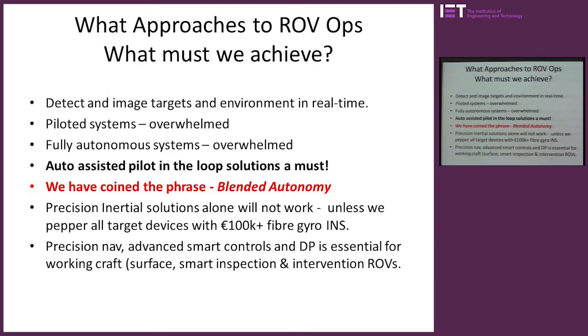So we need auto-assisted pilot-in-the-loop solutions. So we've sort of coined the phrase blended autonomy. So we want to blend the human in the loop with the autonomous system. So precision inertial solutions alone will not work. We could put precision inertial navigation on the ROV, and we do have it on the ROV, but we need it on every target object as well, so that we know the motion of the target to centimeter accuracy as well as the ROV. So that's not a solution. We can't stick a 100K fiber gyro instrument on every target. So we want precision nav, we want to unlock image-based target reference flight control.